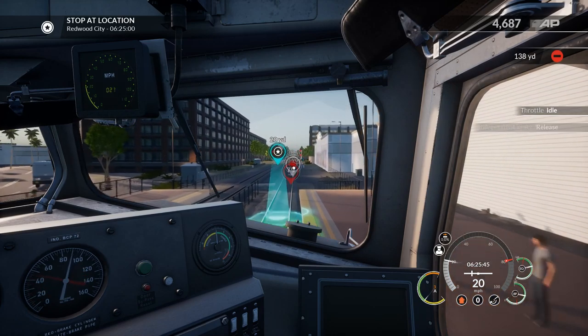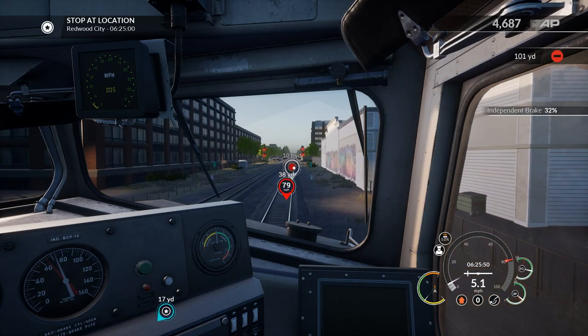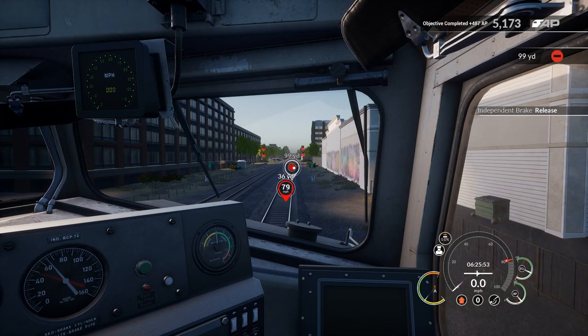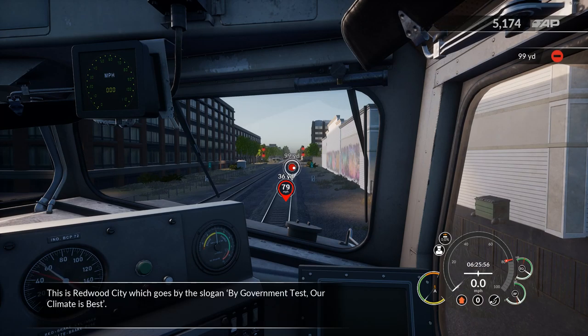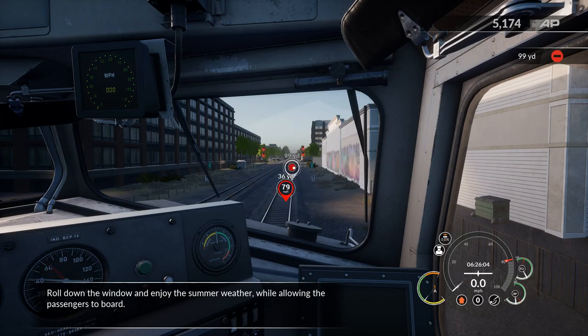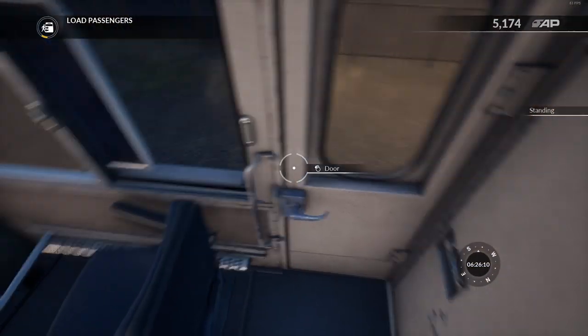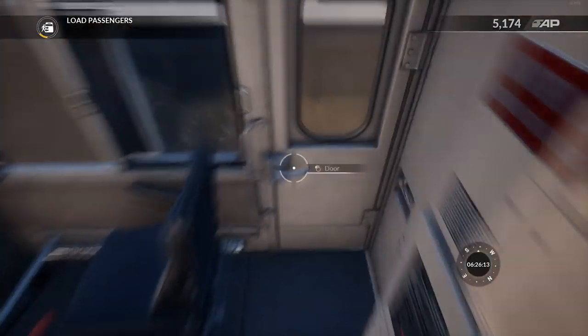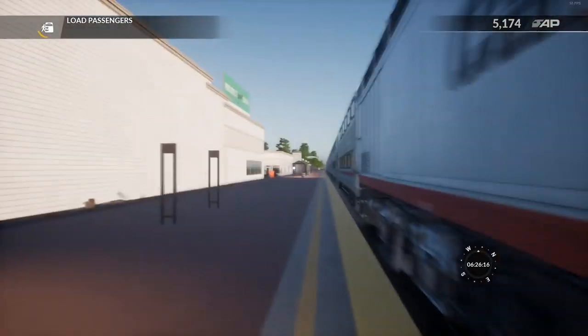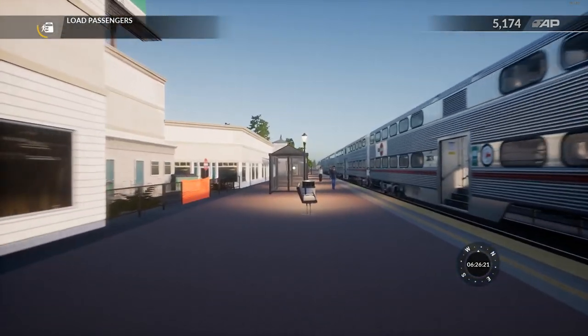No, bad button, bad button. Okay, so the autos are on. Redwood City, which goes by the slogan, "By government test, our climate is best." Wow. That's all you guys could think of. Roll down the windows, enjoy the summer weather, while you allow passengers to board. Okay. Oh, wait, which side are we on? Yeah. By government test, our climate is best, but you're in California, so it's probably not true. What with all the smog?